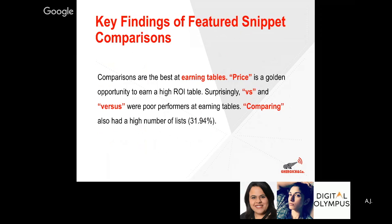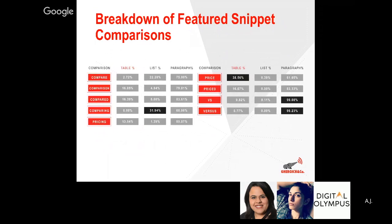The key finding here was that comparisons were great at earning tables. And as I mentioned, price, that's ROI right there, just sitting on the table for you. Where I actually made a mistake with our team is we assumed, because we didn't have the data yet, that "versus" would do phenomenally at earning tables. We had already seen that comparisons were earning tables at a higher rate than other things, but we wanted to look at the data and back it up. We had lumped "versus" in there too, because it makes sense: you're literally comparing, say, Mac versus PC. We were dead wrong on that when we looked at the data.